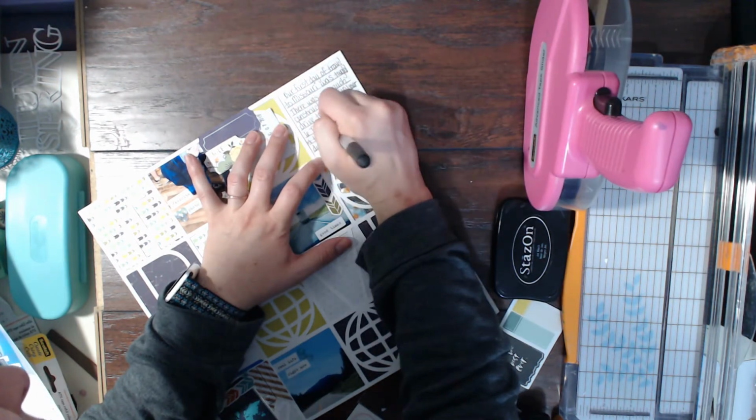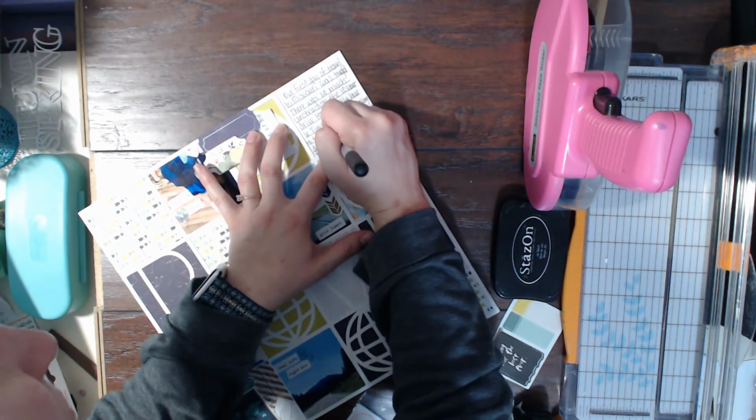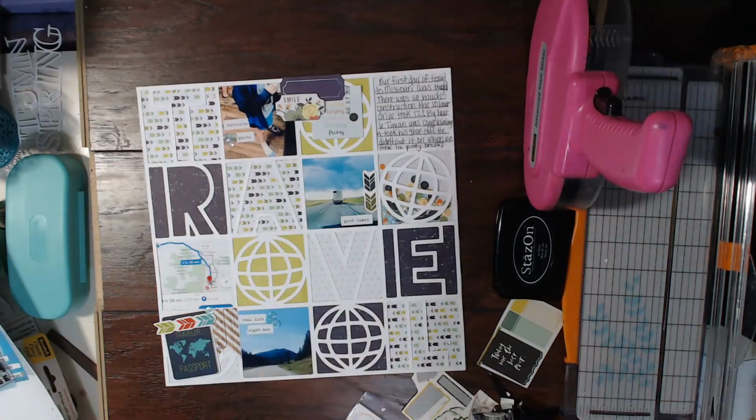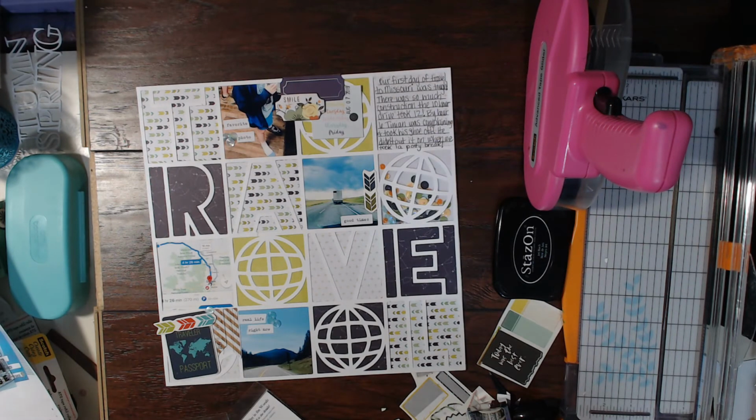I probably could have continued the journaling somewhere else on the layout, but I didn't want to take away from the cut file. So I decided just to keep it super simple. And I probably actually will add more on a Project Life page about that funny incident.